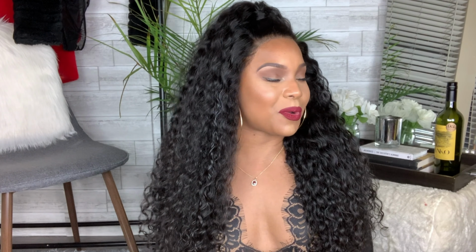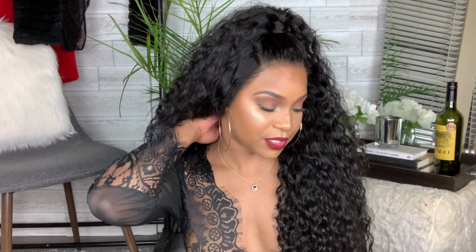So now that we're back, April Lace Wigs really outdid themselves on this wig. I'm in love with it. I'll leave the links for this hair down below.